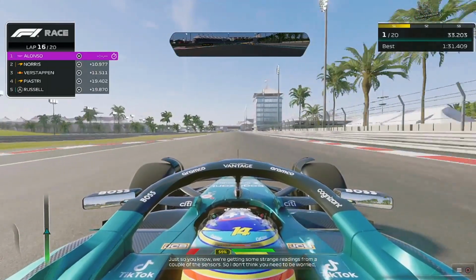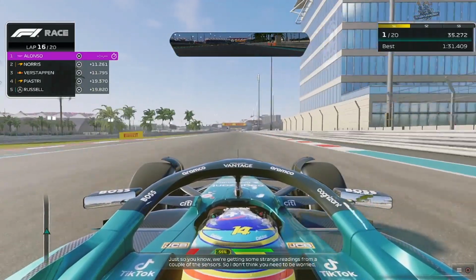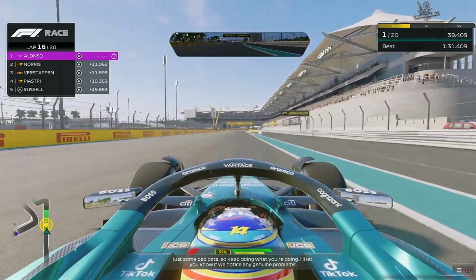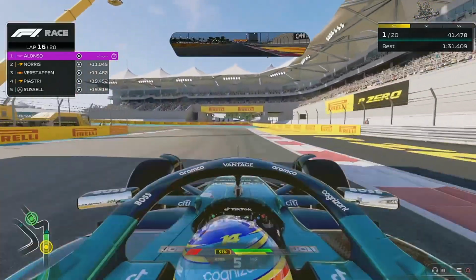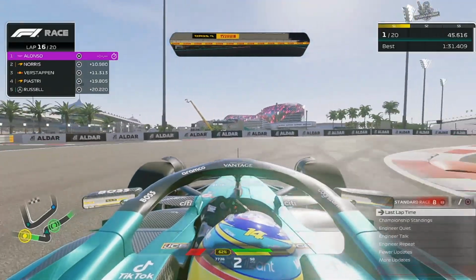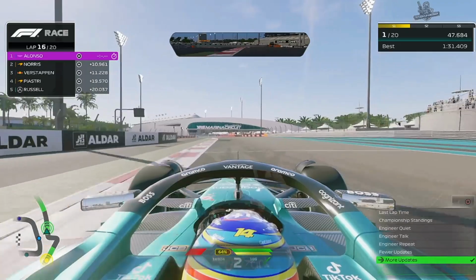Just so you know, we're getting some strange readings from a couple of the sensors. I don't think you need to be worried, just some bad data. So keep doing what you're doing. I'll let you know if we notice any genuine problems. Copy.